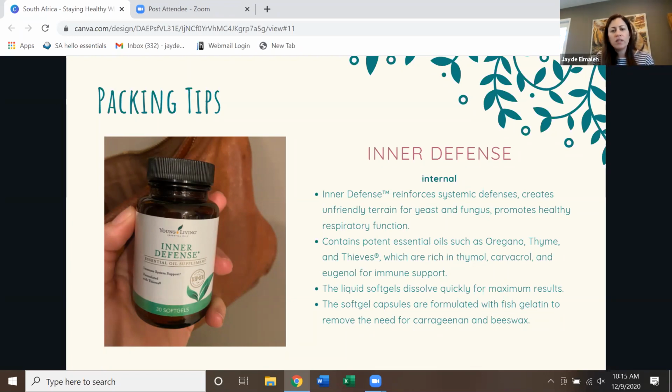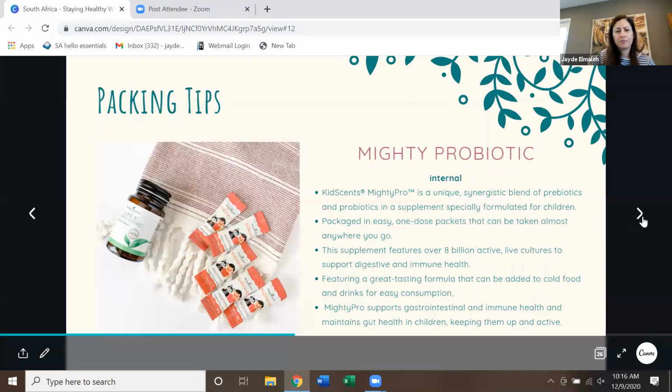So it contains potent essential oils such as oregano, thyme and Thieves, which are all rich in thymol, carvacrol, and eugenol. I know everyone pronounces these differently, and you can look those up and see how they work. So it's all for immune support. So the liquid soft gels dissolve quickly for maximum results, and the soft gel capsules are formulated with fish gelatin to remove the need for carrageenan and beeswax.